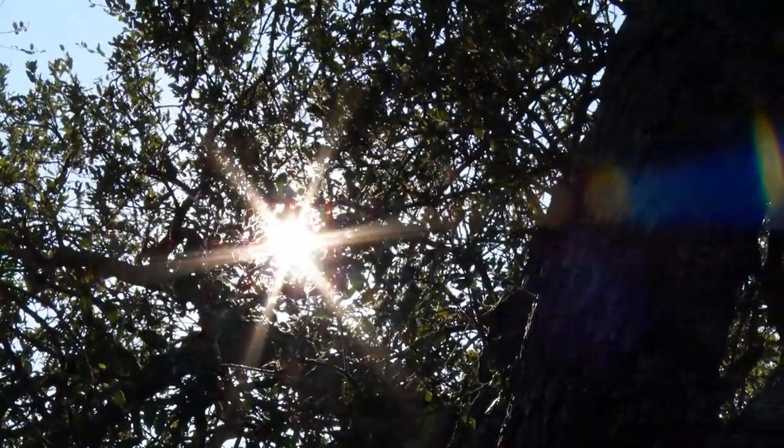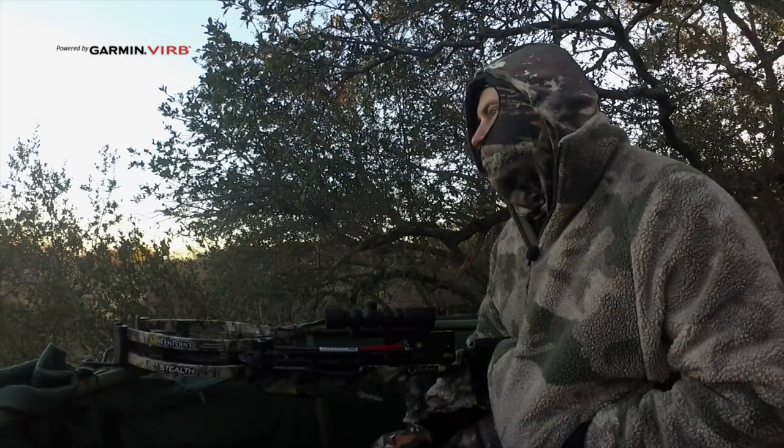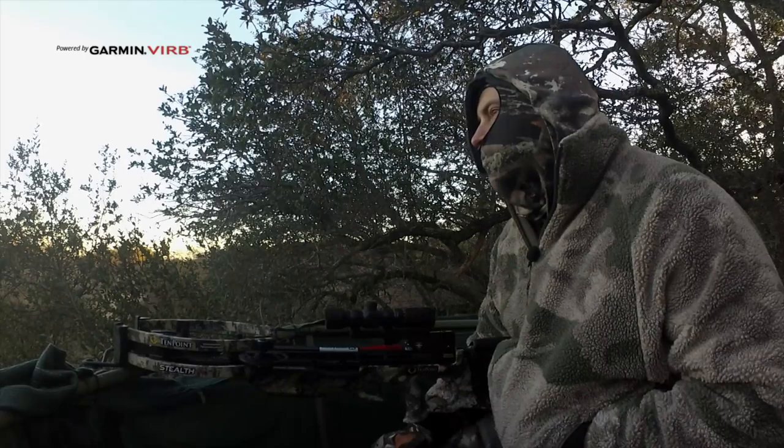Now it's Rusty's turn. He decides to sit in a tree stand, waiting for a mature buck to walk by.